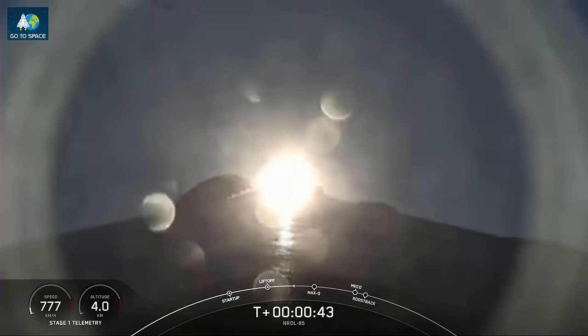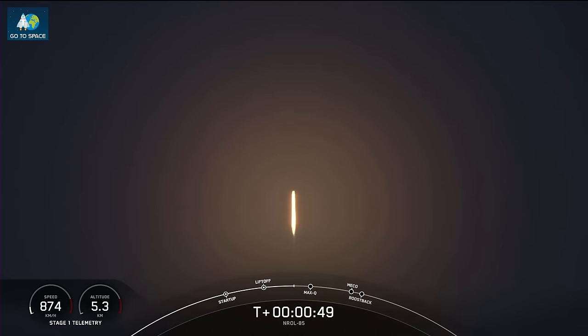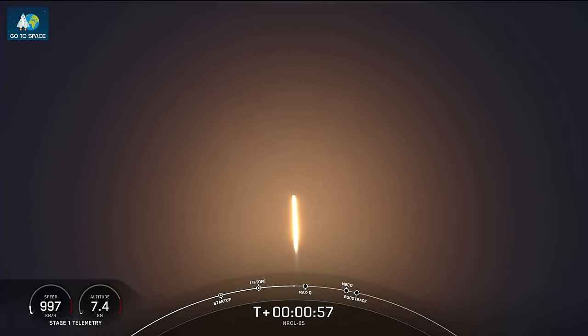T plus 42 seconds into the NROL-85 mission. We heard that first call. Power and telemetry nominal. We're now into the throttle down. Falcon 9 decreasing thrust to prepare for max Q, the highest amount of aerodynamic pressure.